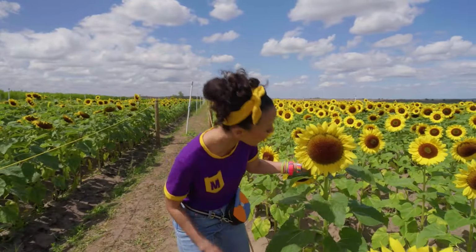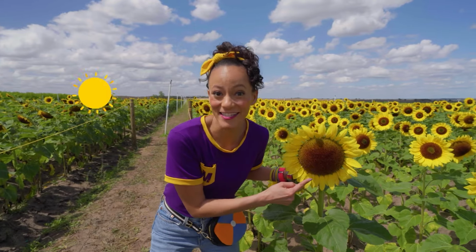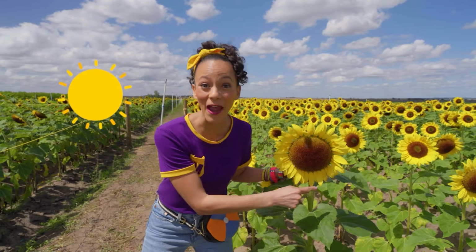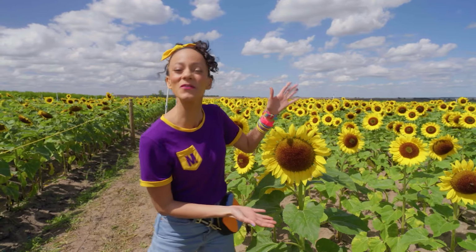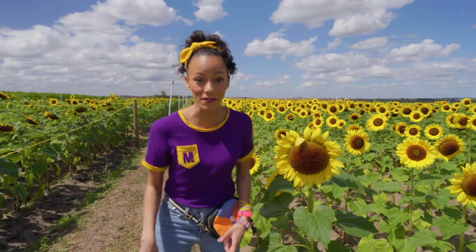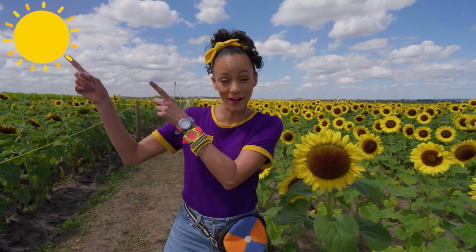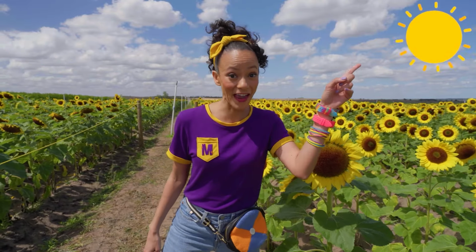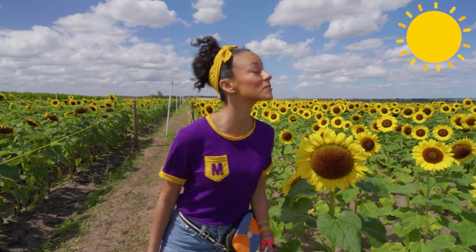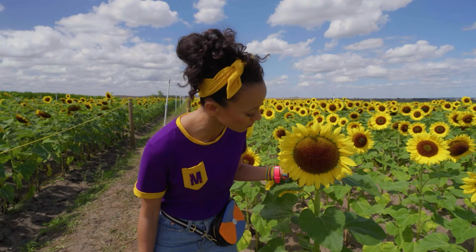Wow, it's so pretty. See, the inside looks like the sun. And the petals all around look like sun rays. Isn't that cool? Like a big, beautiful sunshine. And speaking of sunshine, did you know that sunflowers are attracted to the sun? So if the sun is shining over here, a sunflower will look like this. And if the sun is shining over there, the sunflower will look like this. That's so cool. Oh, they're so beautiful.